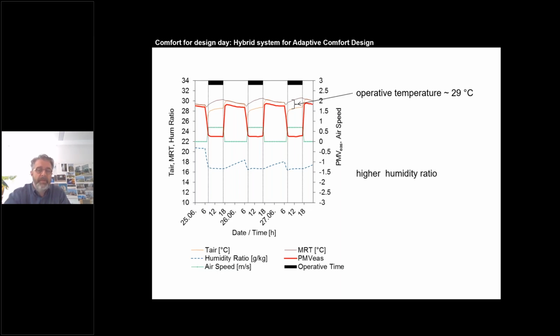Humidity level in the space is higher, but now with an elevated airspeed, with a gentle breeze, the red line indicating predicted mean vote is creating comfortable conditions for humans, for the visitors, for the people who are using the building. This is what matters to them, creating comfort and what is important for them. It doesn't really matter how comfort is created. It's important that we create comfort.